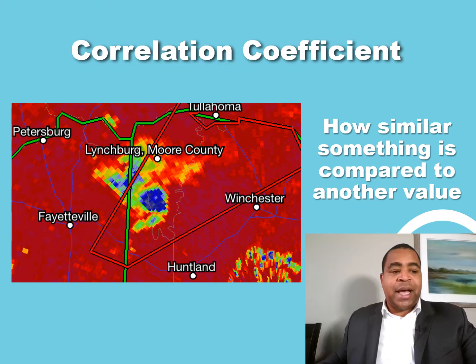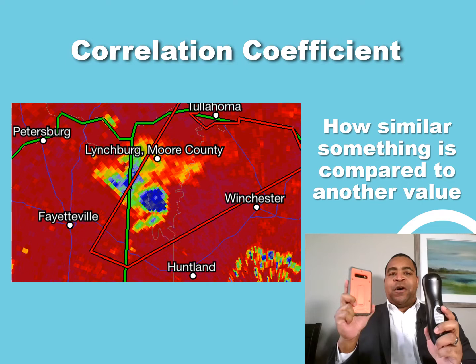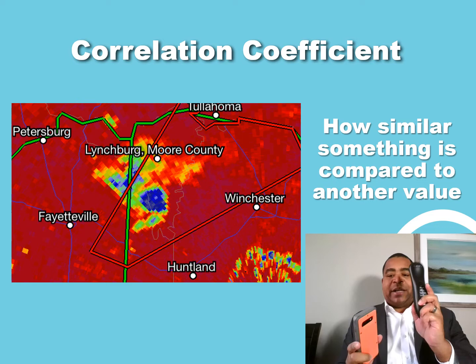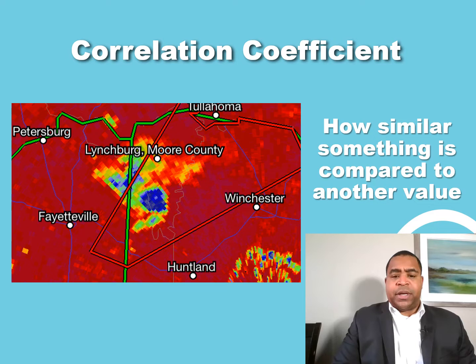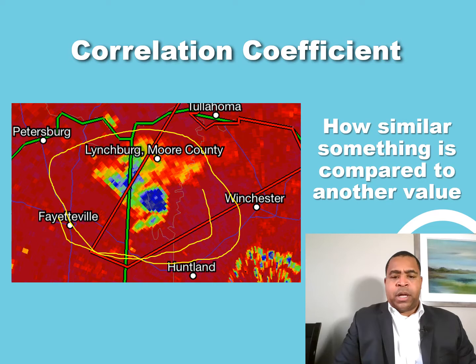So let's say I have my cell phone and a remote. Well, my cell phone will get one particular value, and then my remote control will get another value. And based on how we're comparing it is what colors you'll actually see here on the radar. Now, one of the things I want to show you here is the red values basically mean that everything around here is pretty much the same. But when we start seeing some of these yellowish colors and even some of these bluish colors, that means that there's something going on there.